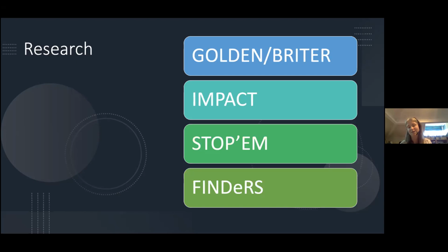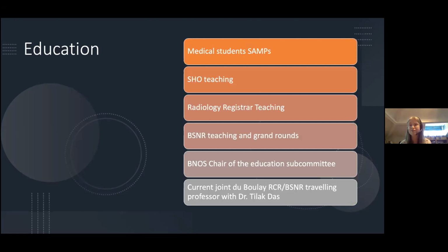And I also have an MS study as well. So I don't just stick to neuro-oncology, I do other neuroradiology research too. I'm heavily involved in education as well. We have medical students and SAMPs that come to us. I do a lot of SHO teaching. I do radiology registrar teaching. I've contributed to BSNR teaching and grand rounds.